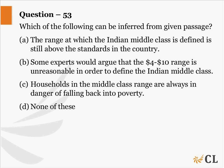So Alpha, Bravo, Charlie, none of them work. So my answer should be D. And if I check my answer, the answer should be D. Yeah, Delta. Okay. So Tanmoy, Kavita, 53 is discussed, and the next earliest was 68. Right. So I'm moving to 68 now.